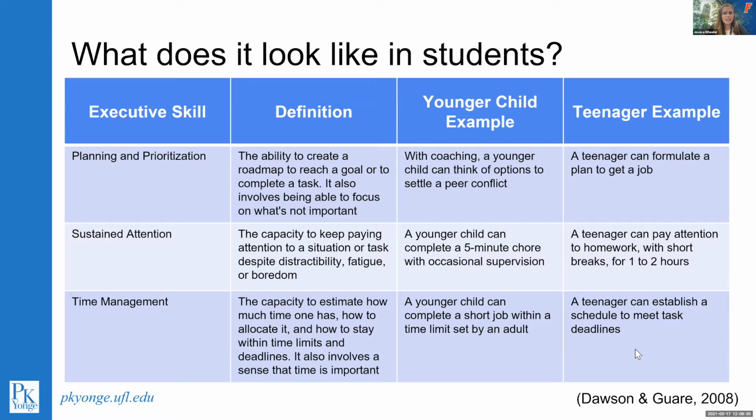Next, sustained attention is the ability to continue focusing on something even when things in the environment are distracting, even when you're tired, and even when you're bored. So in younger children, they express this by showing their ability to complete a 5-minute chore with occasional supervision. So for instance, doing the dishes or laying out their clothes for the next day. For adolescents, this can look like their ability to stay focused and complete homework for extended periods of time with short breaks in between.